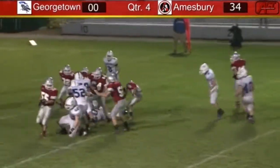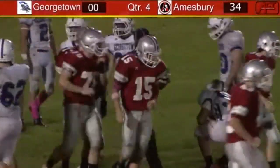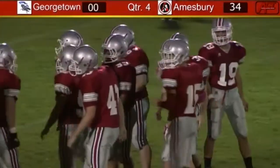Okay, handoff on the inside. This time, barreling forward for a good gain. Number 15 again is Prentice. Also, with a quarterback, number 18 for the Indians, Adam Incontri.